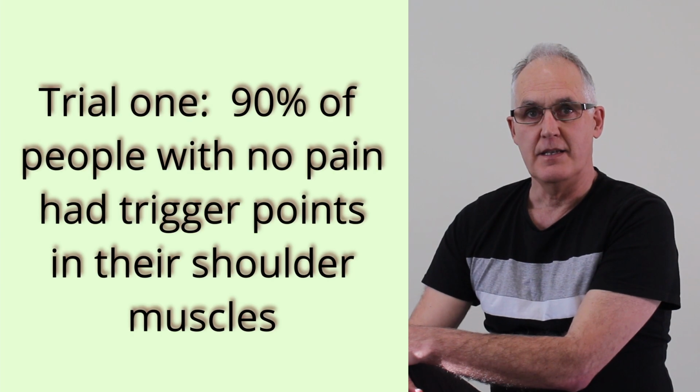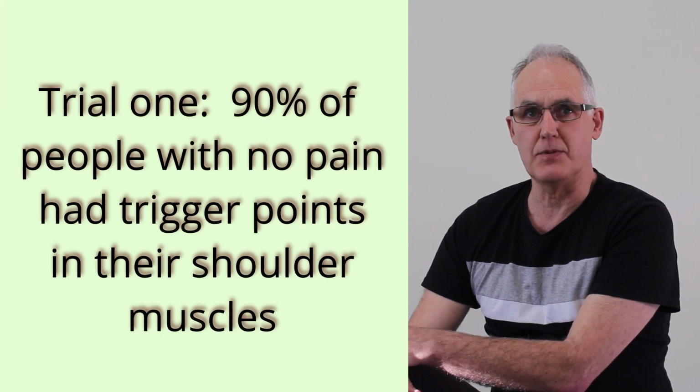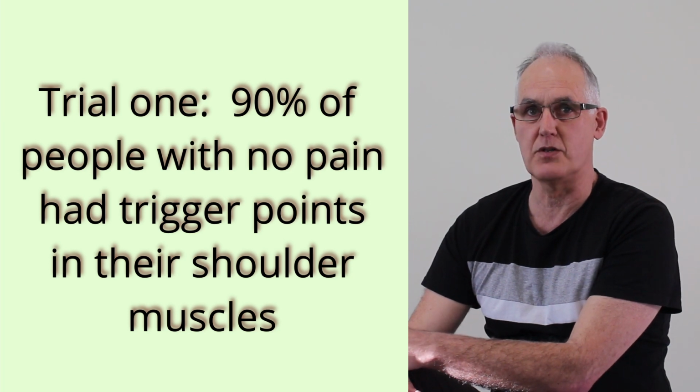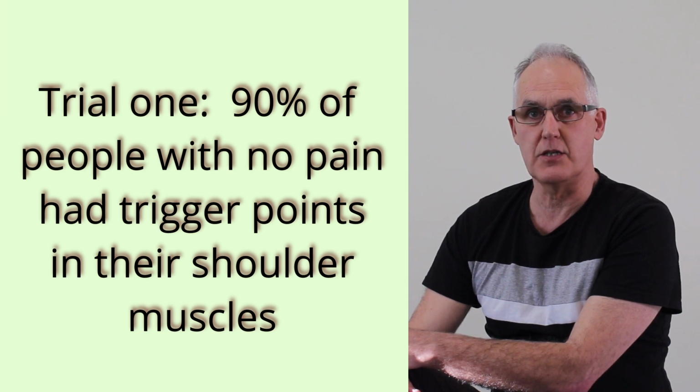As I said before, you can get trigger points from overexertion, or by things such as sitting for long periods of time. That means pretty much everyone gets lots of them. Now, to show you how common they are, I'll share a couple of examples from published scientific studies. The first is where a researcher checked the shoulder muscles of adults who had absolutely no shoulder pain whatsoever, but nearly 90% had trigger points in their shoulder muscles.